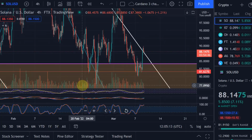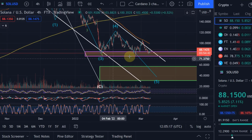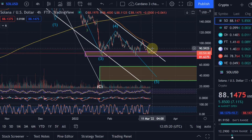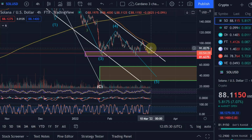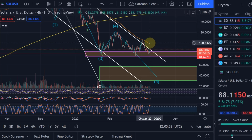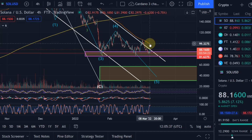With Solana, the situation is a little bit different, because Solana is not breaking out of any bullish pattern. It's not breaking out of a bull flag, for example. It's only breaking out of an immediate descending channel. And when we look at other cryptos that have broken out of this channel, for example Ethereum, it didn't really make a significant move. So I would be careful with that one, especially as we are still quite close below a descending trend line, which is the 50-day moving average, that dynamic descending trend line, which is currently located at $100. That would be the next major resistance point for Solana.